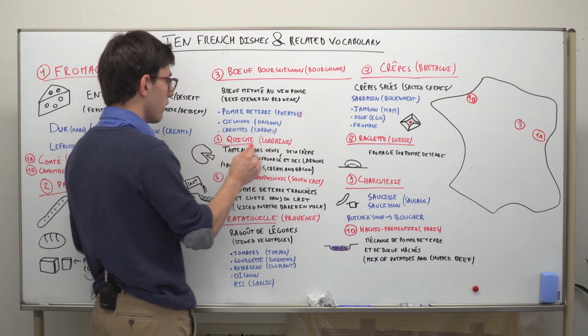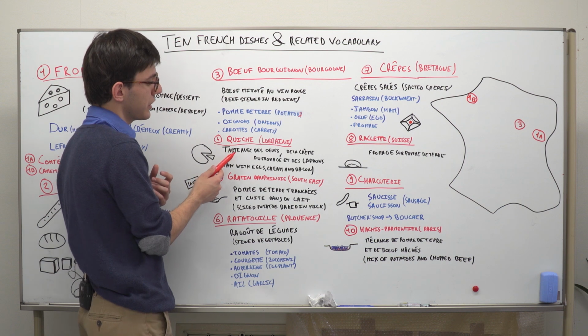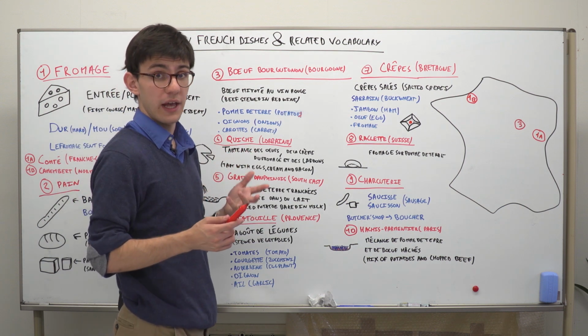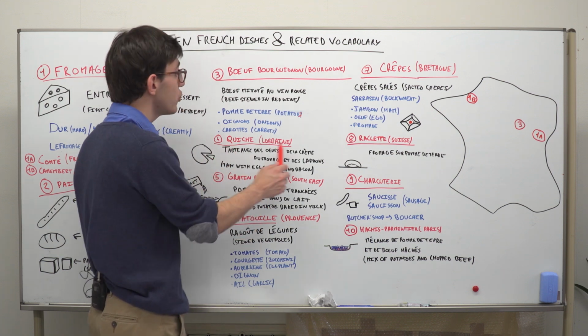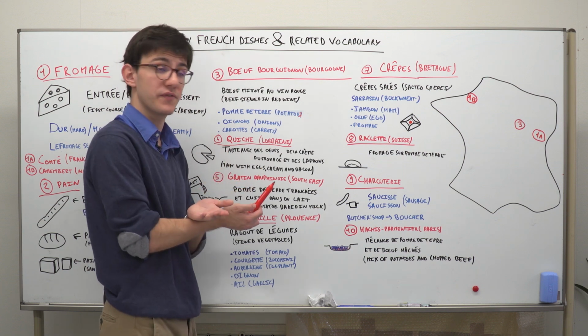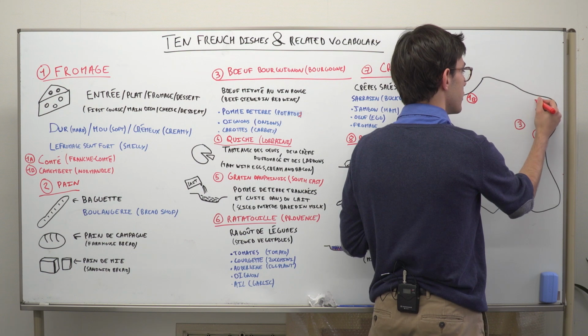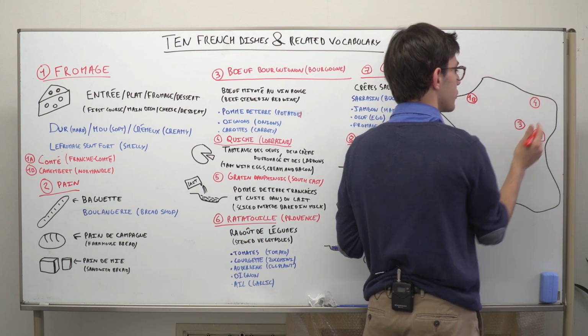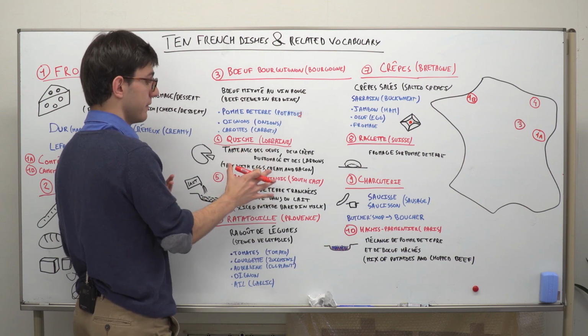This is quite famous in France. And next one, let's move on to another region, which is called Lorraine. And this food is called quiche, or sometimes quiche Lorraine. Quiche Lorraine is a specific kind of quiche, but probably the most famous one. And Lorraine is this region. So here you can find quiche or quiche Lorraine.